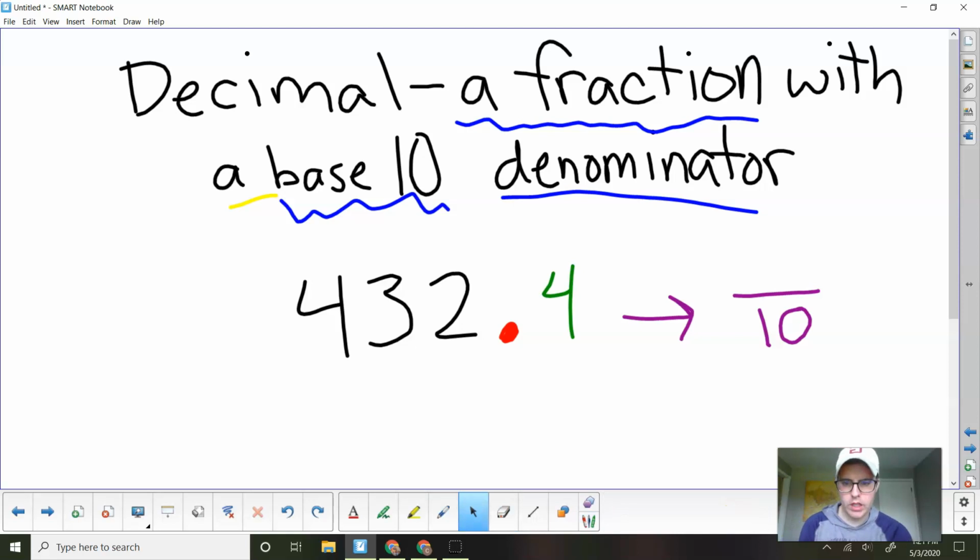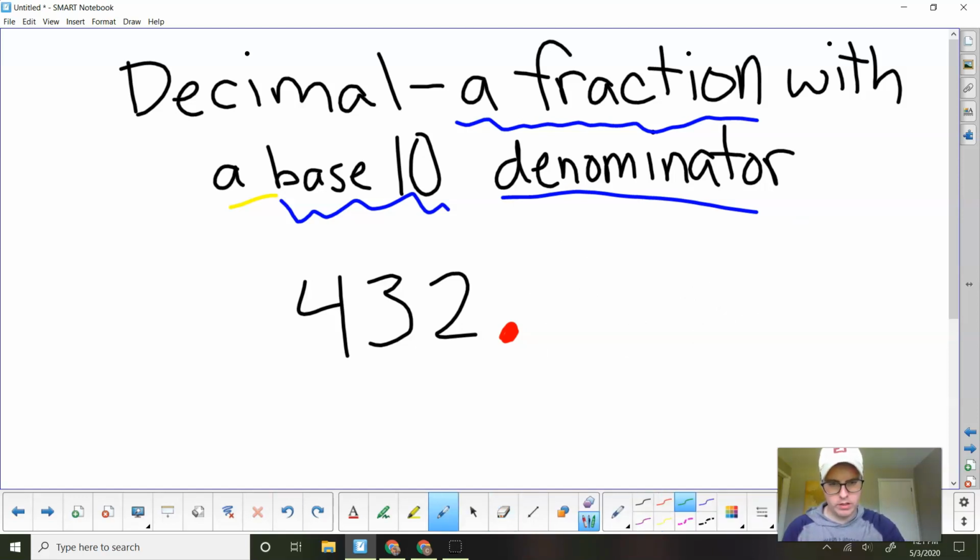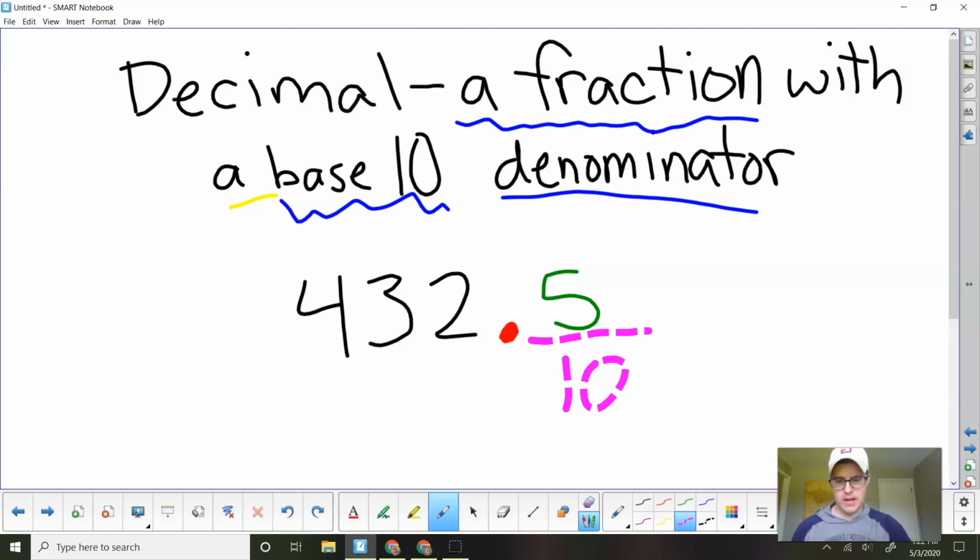All right, let's read it. 432.4. Word form. 432 and 4/10. Okay? I'm going to erase it and see if you remember. Let's read it. 432.5. All right, word form, you ready? 432 and 5/10. Because secretly, there's like an invisible denominator right there. It's invisible though, you can't see it. It's kind of like a dotted line. So 432 and 5/10.